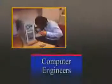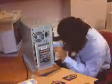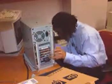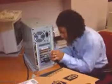Computer engineers. The rapid growth of computers and computer-based technologies during the past 20 years has generated the need for skilled, highly trained professionals to design and develop hardware and software systems and to incorporate these advances into new or existing systems. We solve problems, basically.